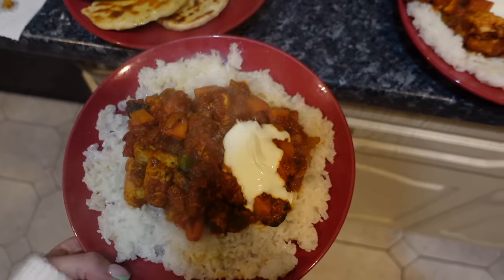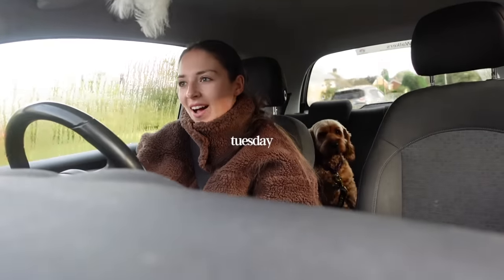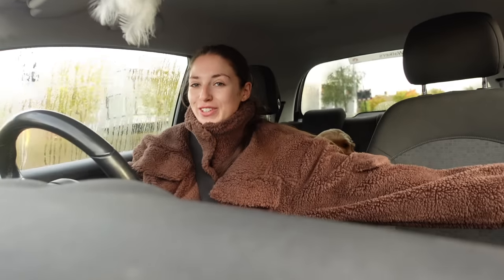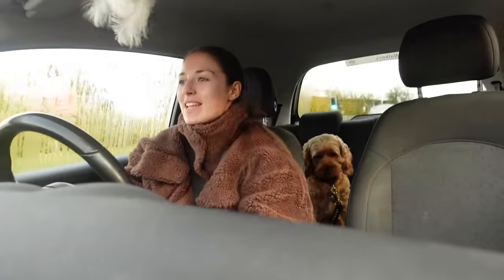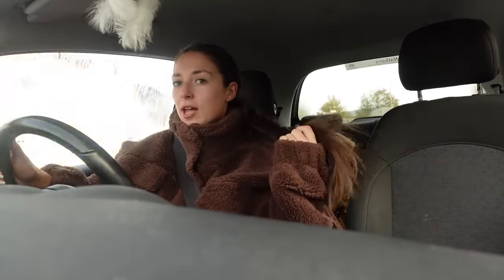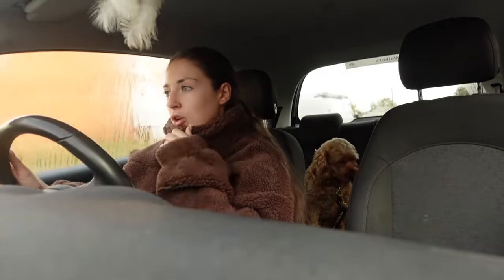Alone this time. Good morning, guys. Happy Tuesday. When I tell you it feels so cold again, I cannot. I got my new boohoo coat on. It's so snuggly. I'm so glad I got it. I feel like a big teddy bear in it. Excuse the state of me. I've literally just brushed my hair back. Haven't even washed my face.